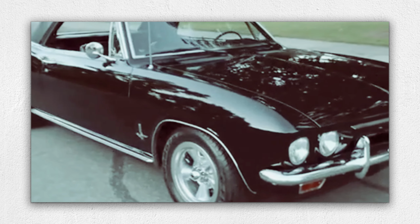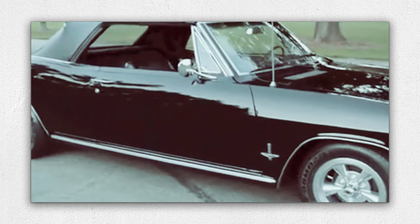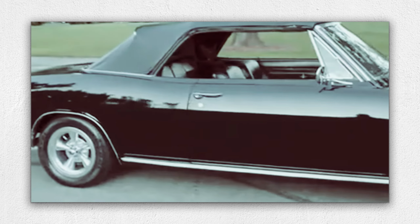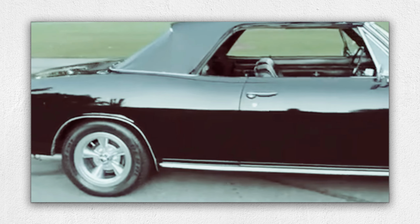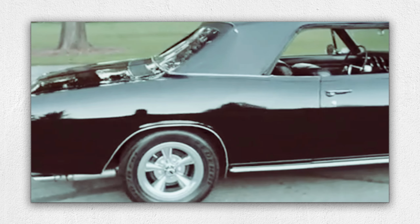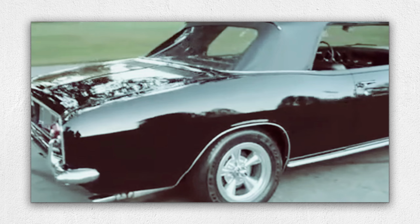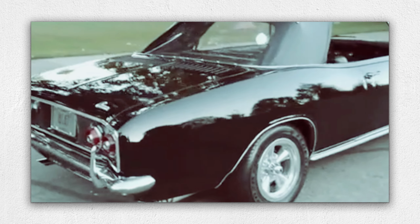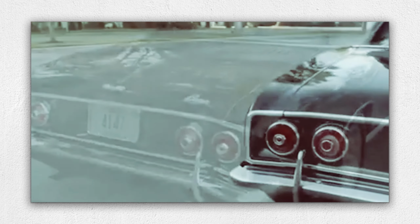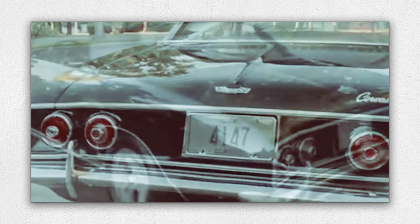Additionally, the 1965 Corvair featured a more powerful engine, improved styling, and other refinements that made it a much more competitive offering. Despite these improvements, the damage to the Corvair's reputation had already been done. The negative publicity, combined with the introduction of the more conventional and similarly priced Chevrolet Camaro in 1967, led to a sharp decline in Corvair sales. By 1969, GM ceased production of the Corvair altogether.